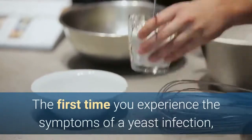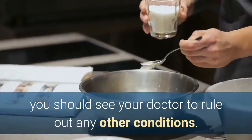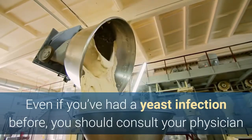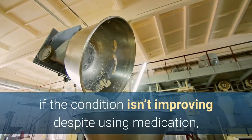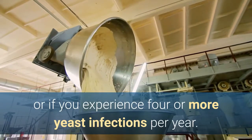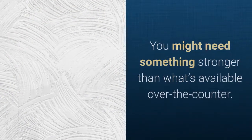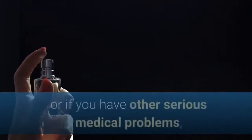When should I make an appointment to see my provider? The first time you experience the symptoms of a yeast infection, you should see your doctor to rule out any other conditions. Even if you've had a yeast infection before, you should consult your physician if the condition isn't improving despite using medication, or if you experience 4 or more yeast infections per year. You might need something stronger than what's available over the counter. Finally, if your discharge has a bad odor, if you have a fever, or if you have other serious medical problems, you should definitely seek medical attention.